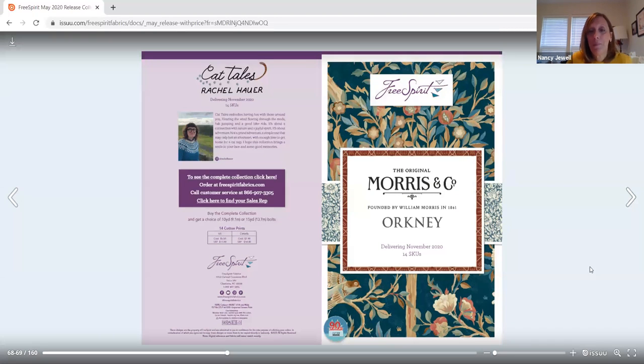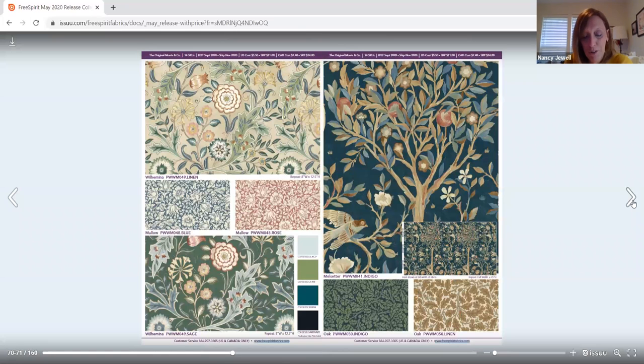So Orkney, which delivers in November, it's 14 total SKUs, so a nice tight collection, is inspired by the talents of May Morris, William Morris's daughter, who was an influential figure in embroidery in England. And so these beautiful designs and distinctive style have been carefully captured and redrawn by Morris & Co. to create a stunning new collection which reflects the iconic heritage of the Morris & Co. brand. So like this melt setter, which is like a tree of life almost.